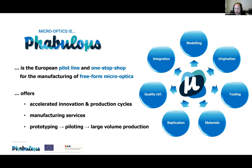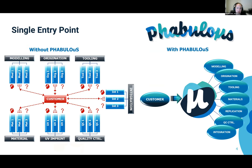The reason is that, especially if you're considering micro-optical components, you need quite a lot of partners, because you need someone for the design, the modeling or origination, tooling, material selection, replication, quality control, and integration. So what we've done is work together with partners that fulfil the full value chain to offer these services.